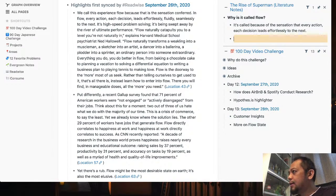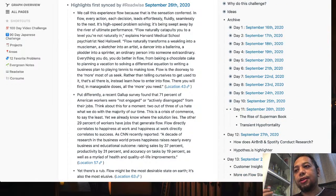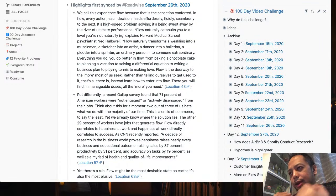I think the more you do it, the more you practice it, you get to that state that I was reading about the other day in my archives. Transient hypofrontality, which is a state of mind where you're not panicking, you're relaxed, just doing it. Everything seems to come effortlessly to you.